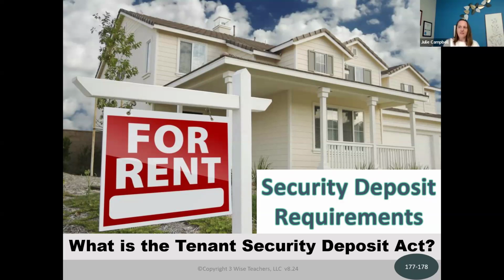And guys, please understand that these acts have absolutely nothing to do with whether or not there's a broker or property manager involved. This defines the relationship between the landlord and the tenant. We're going to talk a little bit more about the Residential Rental Agreement Act tonight.